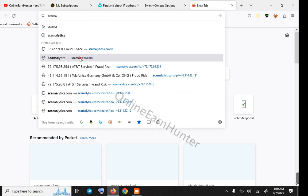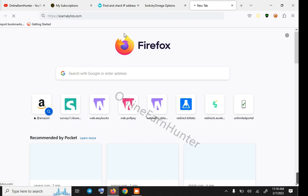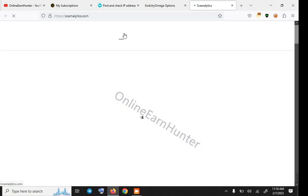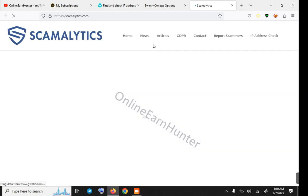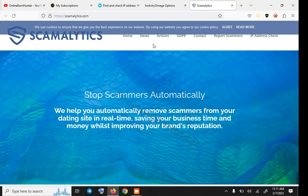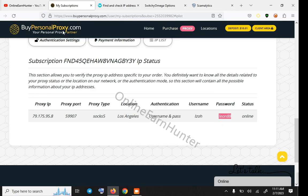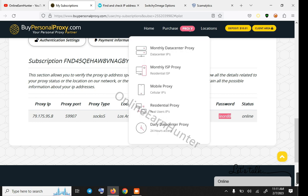Scammeritics, guys, I provide genuine reviews of sites. I don't sugarcoat. If the site doesn't have a good IP, I just tell my viewers so that they can avoid wasting money, and I recommend to them the best sites, the best brand to use. For example, in BuyPersonalProxy.com, the best brand is the mobile proxy, but it's too expensive for my members. But I just wanted to review so that anybody who comes across this site doesn't go for this one and regret.